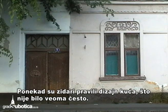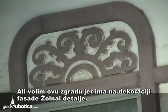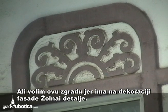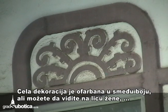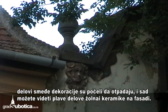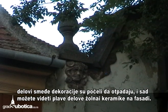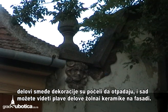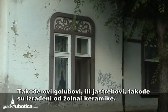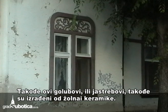Sometimes bricklayers made designs of buildings, not very often, but I like this building because it has Zsolnay decorations on the facade. The whole decoration is painted in brown, but you can see the face of a lady. Some of the brown color has started to peel off, and you can see it's a blue Zsolnay piece on the facade. Also, these pigeons, maybe hawks or something, are made of Zsolnay ceramic.